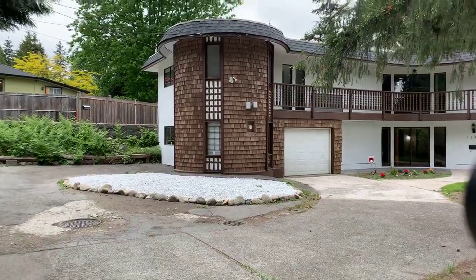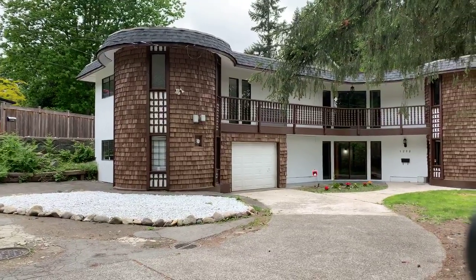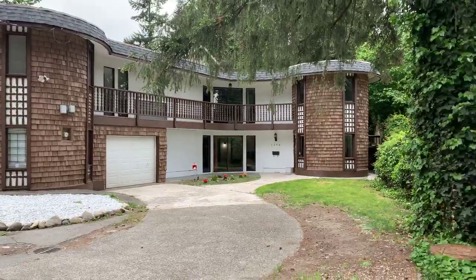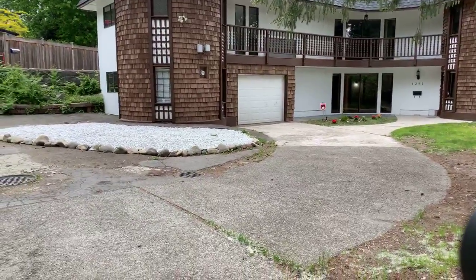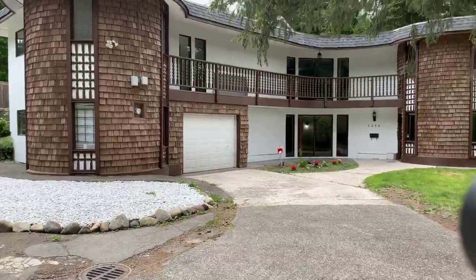So this home, a 9,000 square foot lot, is listed for $1,468,000, and it's an L shape, and there's sort of like a round turret on each side. So I'm going to take you through a walkthrough. Go ahead and type in any questions you want, and I'll try and answer them when I'm inside or outside.